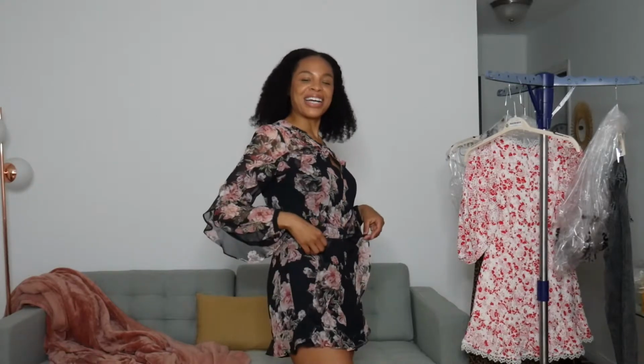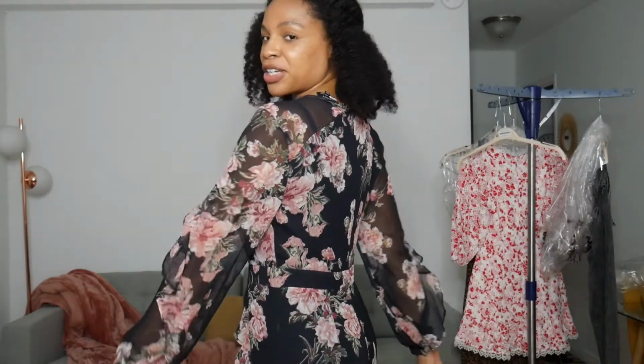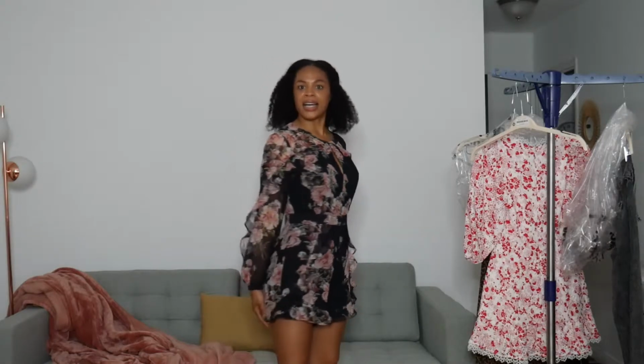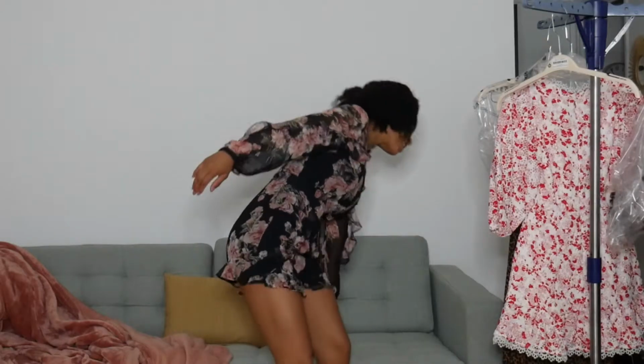Okay, so here is the first look. This is a romper. It's actually really, really cute. So this is a size small. I'm usually a size small, 34, 25, 36. There is some space here, but I actually like that room so that it's breathable. And I love that the shorts are at an acceptable length.